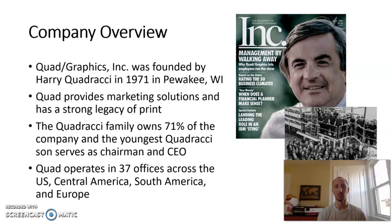Quad is still 71% owned by the Quadracci family, and the youngest son, Joel, still serves as chairman and CEO. They operate in 37 offices around the world, primarily in the US, but that also includes Central and South America, as well as Europe. On the right, you'll see a 1983 cover, which featured Harry Quadracci, and it focuses on his progressive methodology of allowing employees to run the business.